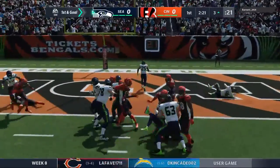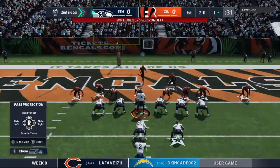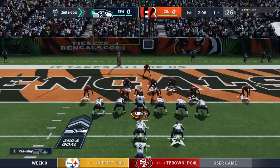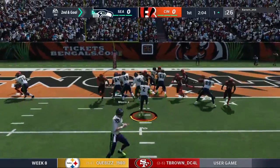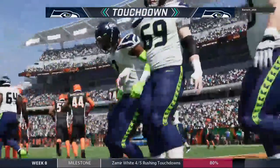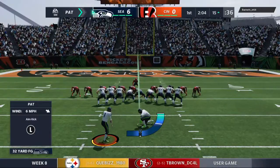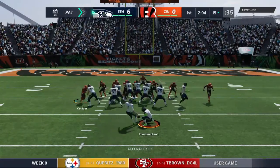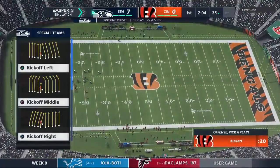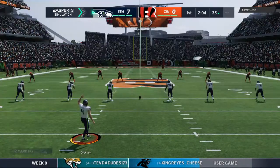They'll try to run this one in. Able to get a couple here, but won't get across the plane as they stop him right around the 1. Second and goal from the 1. They'll try to run this one in. And this time he is in. A great effort there. His 4th touchdown on the year. And the Seahawks take the ball down the field and score on their opening drive. Extra point by Badgley, up and good. And that makes the score 7-0.